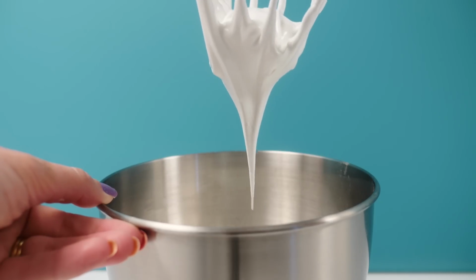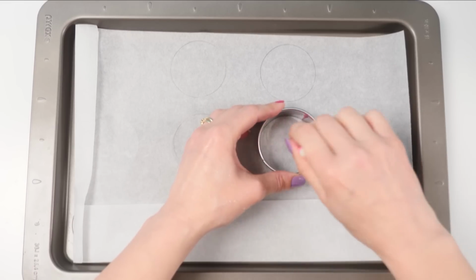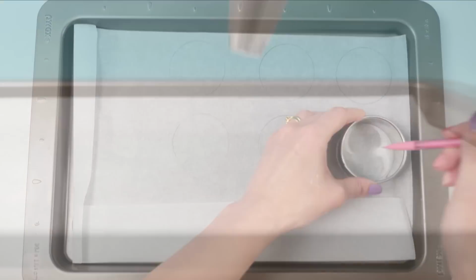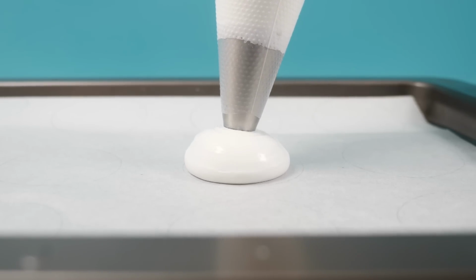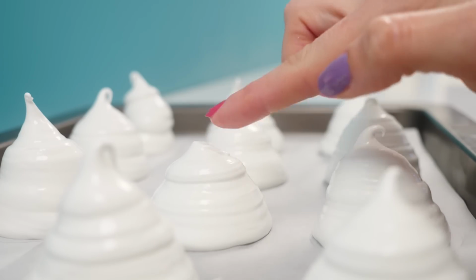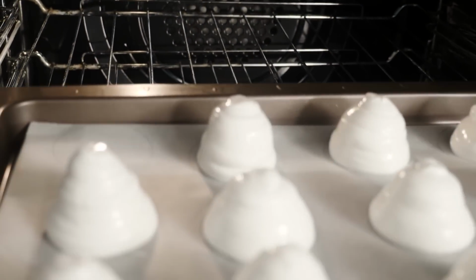And you need to keep whipping that until your meringue is nice and thick like this. Draw circles onto some baking paper, and then once you've done that, you want to flip it over so that you don't get any of that pencil on your meringue. It's just to give you a guide as to how big to pipe them. Pipe domes of meringue to fill each circle, and then put some water on your fingertip and push down that top little bit on each one so you don't have it sticking up there. Then place those in the oven to bake.